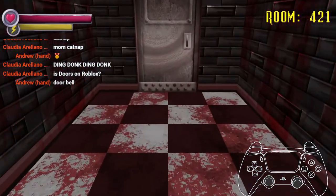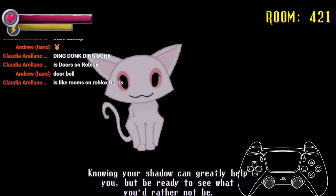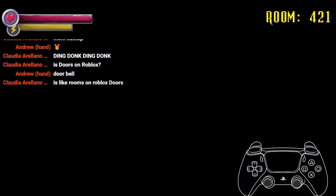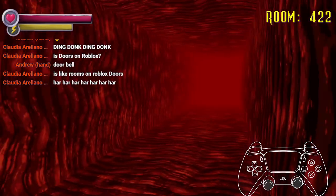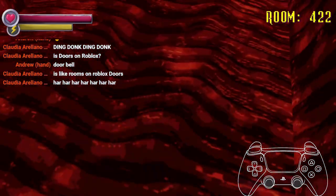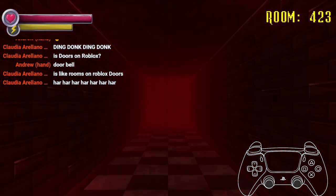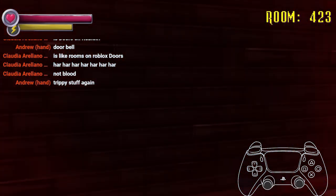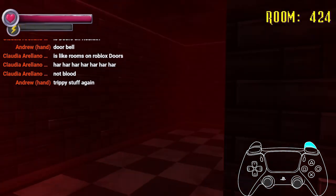Oh, new? Freddy Fazbear? It's like rooms on Roblox Doors. Okay. Knowing your shadow can greatly help you, but be ready to see what you'd rather not be. What? Oh, I'm lost. Help. Okay. Am I being chased, or... What is this? Oh, jeez, that really messed with me. Not blood. Oh, this definitely is someone chasing me, right? This is definitely a someone's-chasing-me theme. So I'm just gonna start running. What in the world?